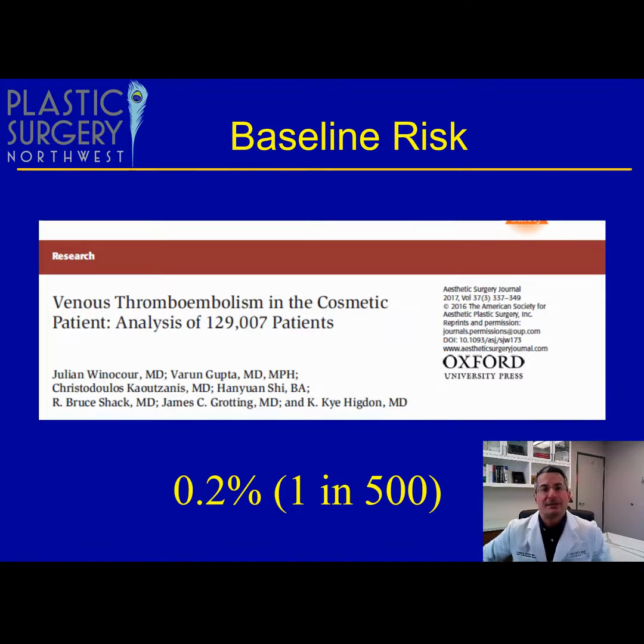So thinking about baseline risk, for the general patient, I am usually quoting data from Winnicor and colleagues out of Cosmetisure, 130,000 aesthetic surgery patients. Amongst the abdominoplasty patients in this group, the risk for clots at 30 days was 1 in 500, or 0.2%.